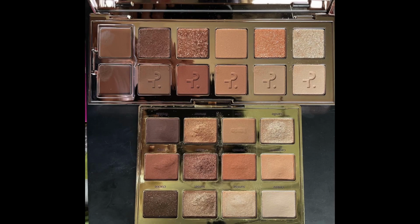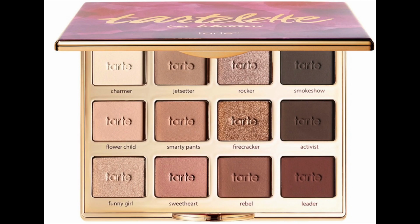So, the Patrick palette. Do you need it? Do you not? If you guys are familiar with the Tarte in Bloom palette and another Tarte palette, it's not just the Tarte in Bloom. It might be the Tarte Heat. No, not Heat. Toasted. I'll insert the palettes that I'm talking about so that you guys can see. If you guys have these palettes, then you don't necessarily need Patrick's palette. Now, if you want to get it because you like Patrick and you just want to support, perfectly fine.